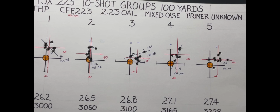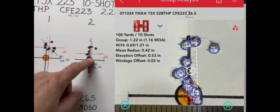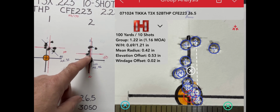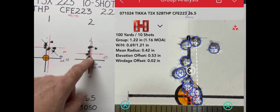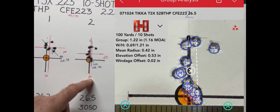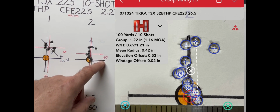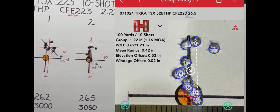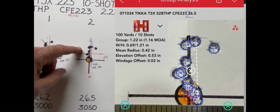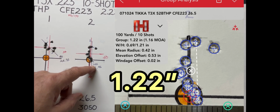All right, at 26.5 grains, we're traveling at 3,050 feet per second in velocity, according to what the book says. The average point of impact is right here. It's pretty much right on center with the vertical center of the target. In fact, it's only 0.02 inches over. Horizontally, it's 0.5 inches above at 0.53. But our group size, we had an extreme spread from here to here of 1.22 inches.